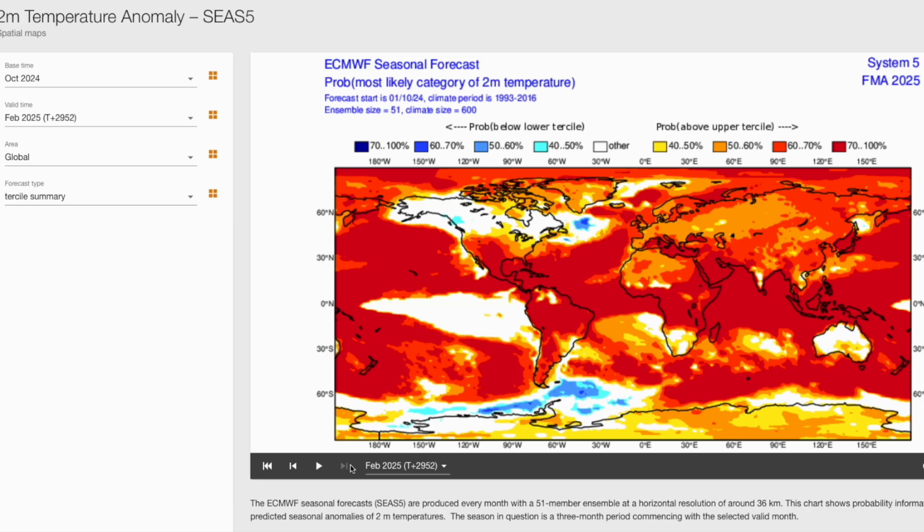So again, can't really pick too much from these 2-meter temperature anomaly charts, just because you can see they're overwhelmingly red. So you're kind of looking for small little deviations. It's very difficult to say exactly what we'll see. But regardless, still a chart to look at, and you can see again it does follow on from the precipitation and the pressure charts, fairly similar. So we are seeing fairly strong correlations, which is good, which means that the models, or at least what we're reading from the models, is fairly accurate.